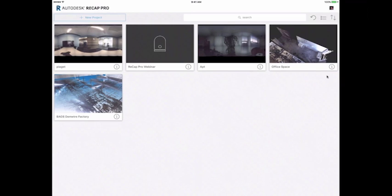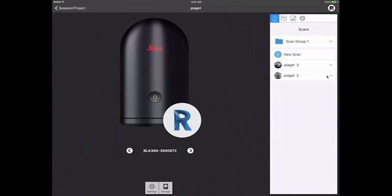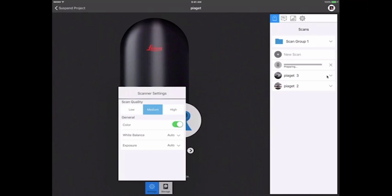Now, when I connect it to the BLK360, as I am right now, I can simply create a new project. So this is the room I'm sitting in right now. I'm going to start that project and connect to the scanner. So where we are right now is the home page once we've started a brand new project. I'm going to kick off a new scan. I'm going to talk about a couple of things here. So I already mentioned that there's no interface on the scanner itself. All the settings are handled through ReCap Pro for mobile. So here you have the option to change the scan quality.